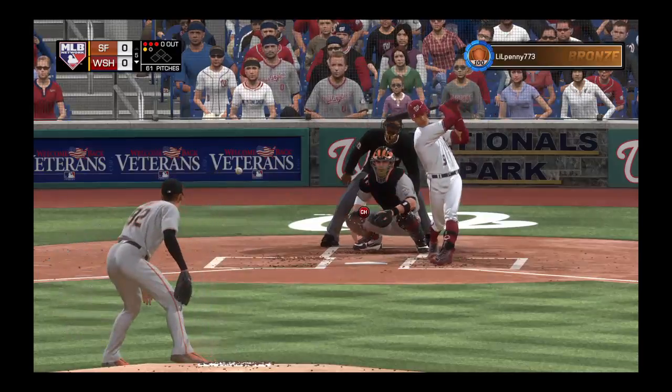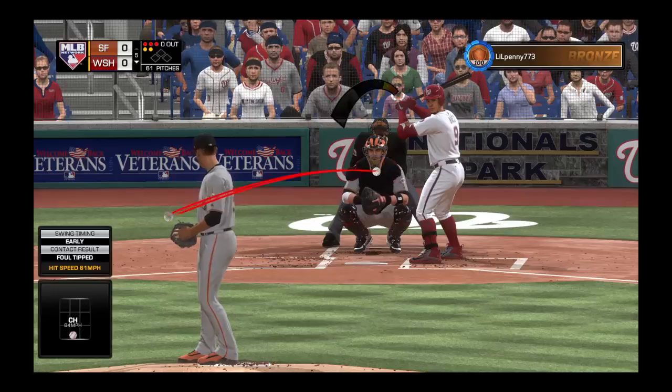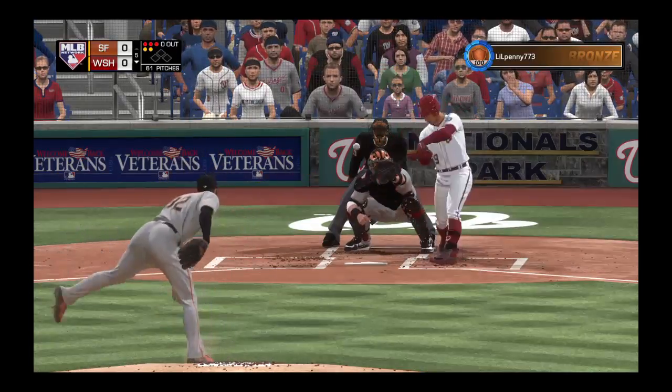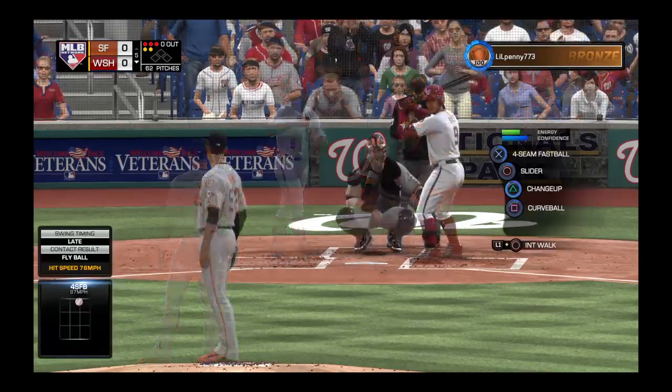Well, they have not been able to pick up that changeup tonight. That has been a really good pitch for him. Very effective. He's used it at the right time. It's been his money pitch. Again, he sends it out of play. That was a good pitch to hit. He wants that one back.